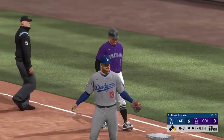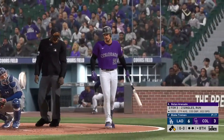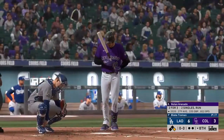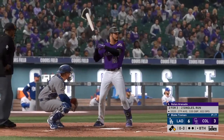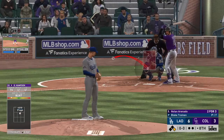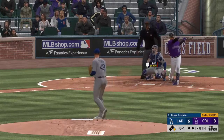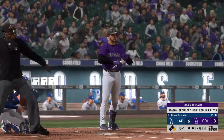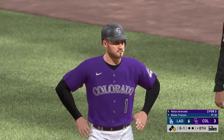Now batting, third baseman, Nolan Arenado. He's 2 for 3 thus far. First delivery to him on the way. All you want is the leadoff man to get on to start a big inning, maybe get a big rally going to claw your way back into this ball game.